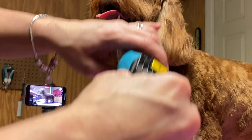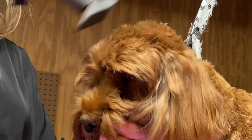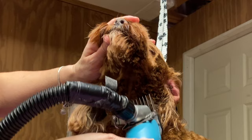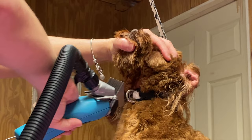We popped on that 1/2 inch snap-on comb and we're coming towards the muzzle from the base of the skull. So we're leaving all this a little bit longer than the body length, bringing everything forward from the cheek, in front of the ear, under the jaw, everything up towards the nose. Even the muzzle. We're gonna trim that as best we can. Take your time. We are setting the length all around her head, guys, so it's nice and even for us, and it's gonna eliminate a lot of scissor work by setting the length with our guard comb.